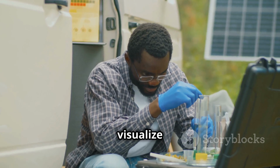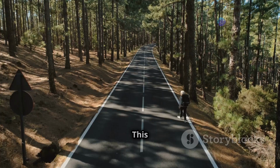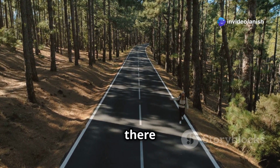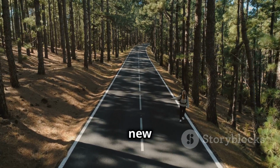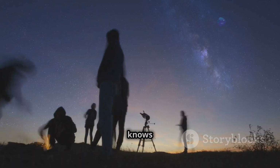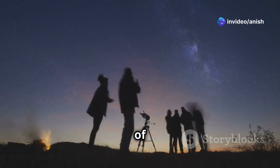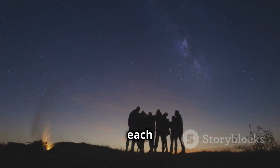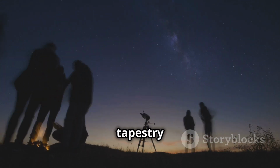Imagine being able to visualize and manipulate dimensions that were previously thought to be purely abstract. This breakthrough is a reminder that even in a field as ancient as geometry, there are still mysteries to uncover and new worlds to explore. The potential for new discoveries is immense, and the journey has only just begun. Who knows what other strange and wonderful shapes are waiting to be discovered in the vast expanse of higher dimensions? The universe is full of secrets, and with each new discovery, we come one step closer to understanding the intricate tapestry of reality.